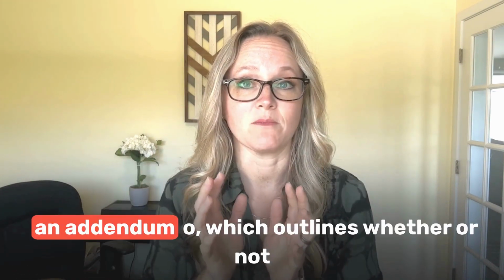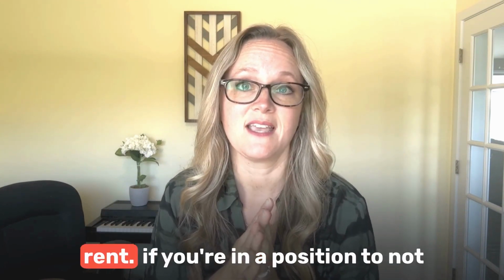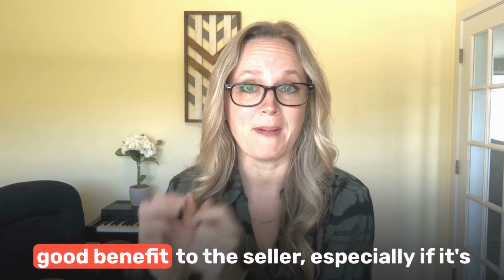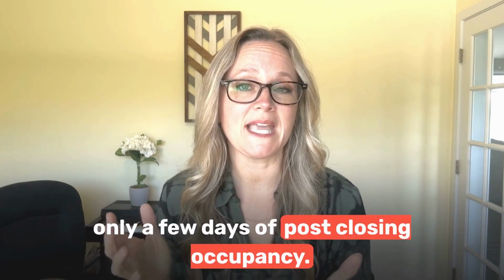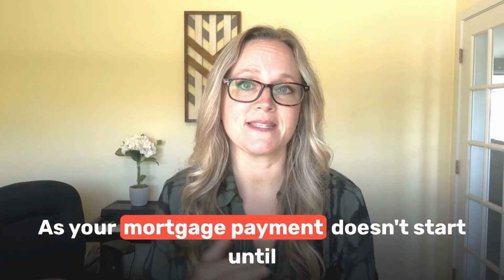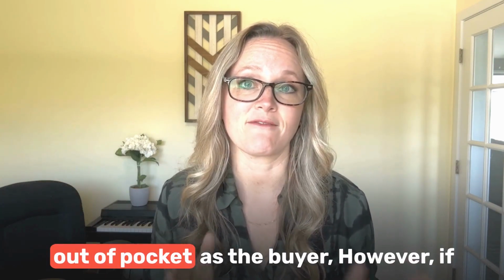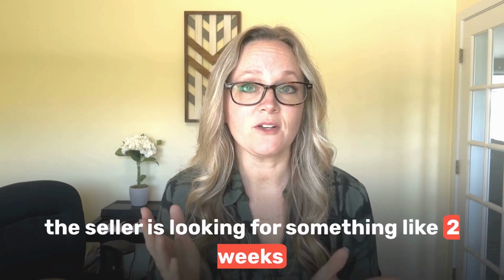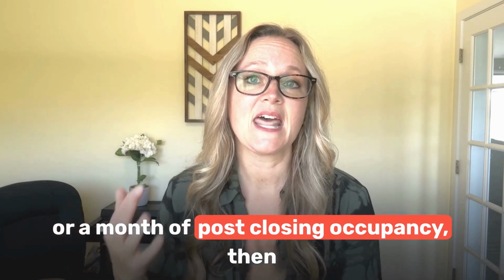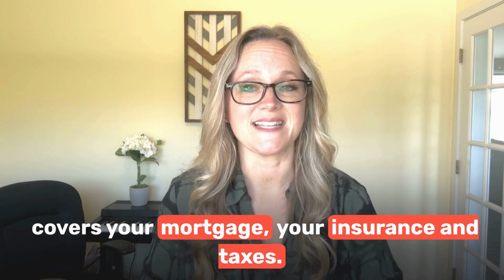Then we write up an addendum, which outlines whether or not we are going to charge the seller for rent. If you're in a position to not charge rent, that's looked at as a really good benefit to the seller, especially if it's only a few days of post-closing occupancy. As your mortgage payment doesn't start till a month after, this usually doesn't cost you much out of pocket as the buyer. However, if the seller's looking for something like 2 weeks or a month of post-closing occupancy, then you're going to consider a daily charge that covers your mortgage, your insurance, and taxes.